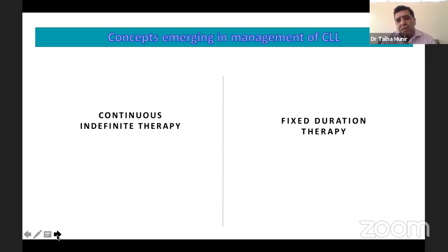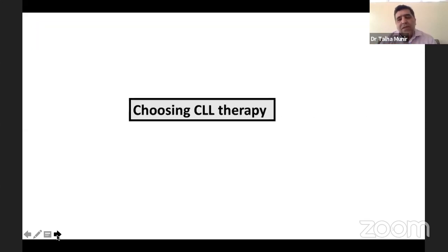We can talk about it later on, that there is fixed duration therapy, but then there are other concepts like MRD-driven therapy, which is being explored in clinical trials at present moment. So I think when I'm choosing CLL therapy for my patient, whether in the frontline setting or in the relapsed refractory setting, I'm trying to answer 4 questions really, which are useful for me.